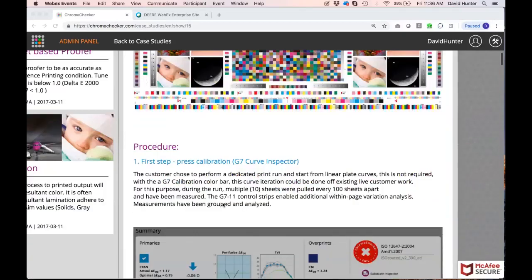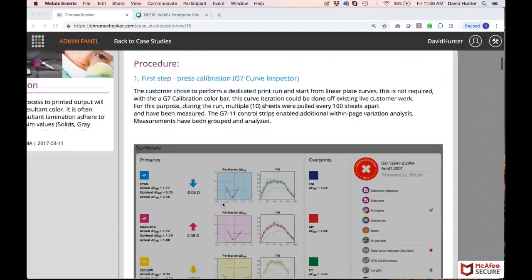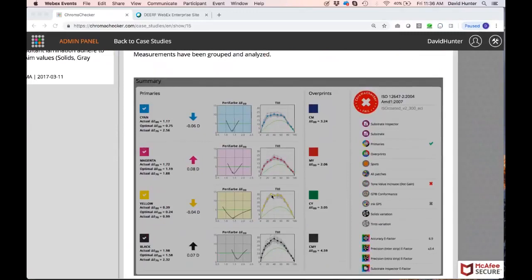So here's the procedure. First thing we do is we set up our press calibration, and we essentially run our press to our standard densities and our standard dot gains, in this case printing linear, which is the way that this customer did it, and we're documenting how this press is printing this way. And we're looking at how far off we are from GRACoL: 6 points light on the density, 8 points heavy on the magenta. And remember, this is an average of all the ink key zones across the press.